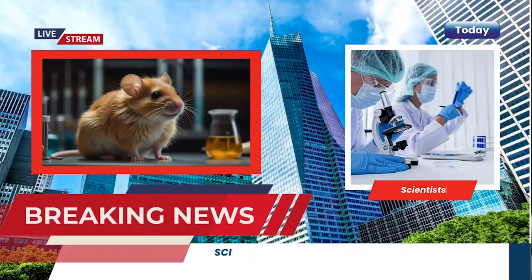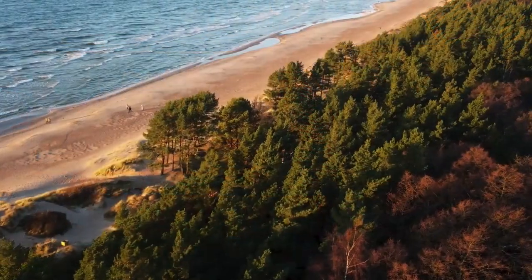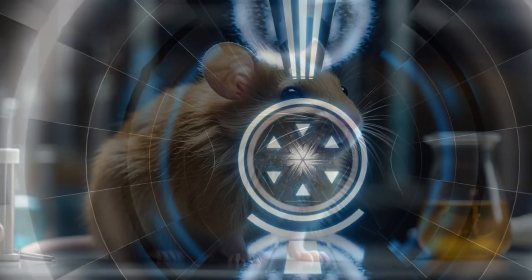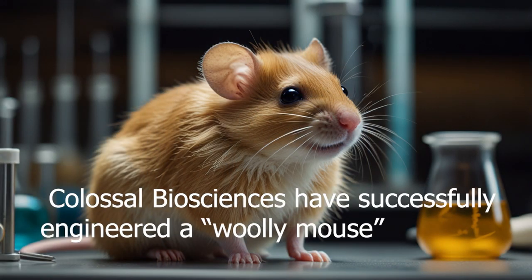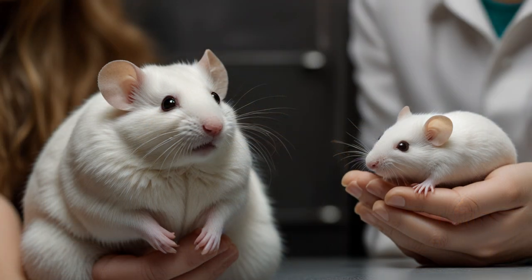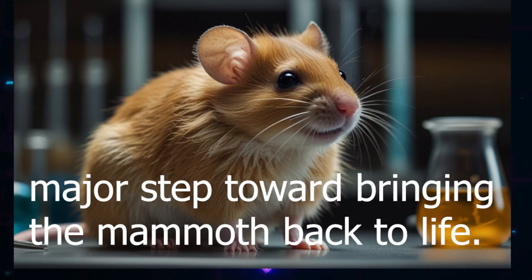What if I told you that scientists have just created an animal with traits of a species that went extinct 4,000 years ago? It sounds like something straight out of a sci-fi movie, but it's real. In a groundbreaking experiment, researchers at Colossal Biosciences have successfully engineered a woolly mouse, a tiny rodent that looks eerily like its ancient, giant cousin, the woolly mammoth. The implications? This could be a major step toward bringing the mammoth back to life.